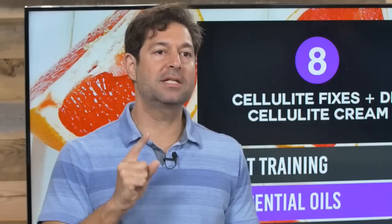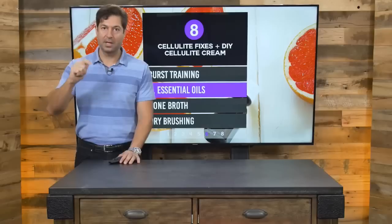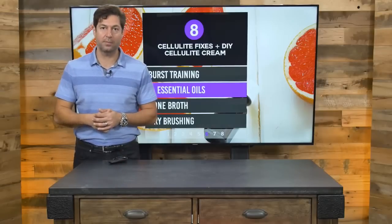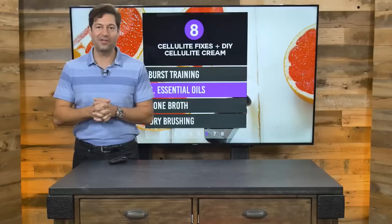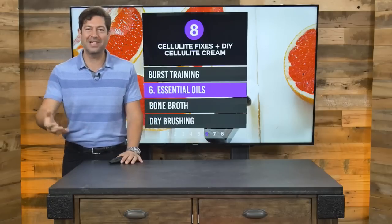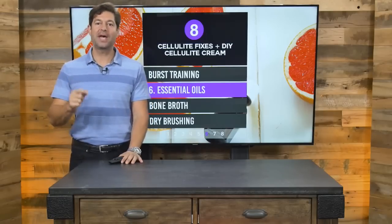As we age, we lose muscle, our hormones become imbalanced, so it's really, really important. Essential oils taken orally, I would put a couple of drops of grapefruit oil, orange oil, or lemon oil in either water or your favorite drink. You can do it warm or cold. Even smelling it is good for you. That can really, really help.